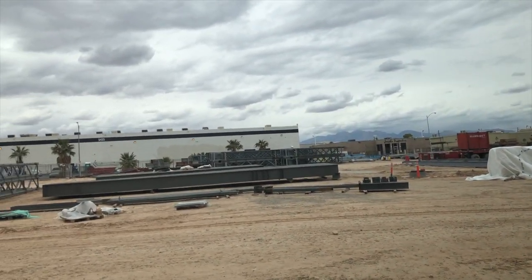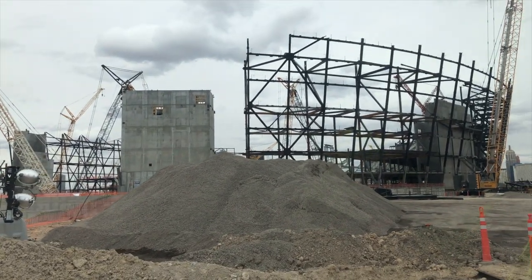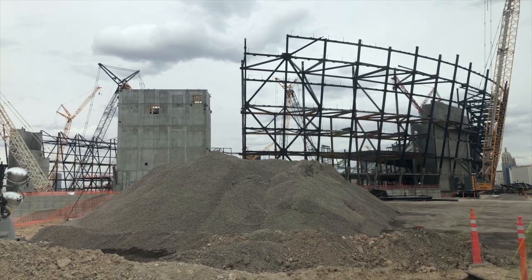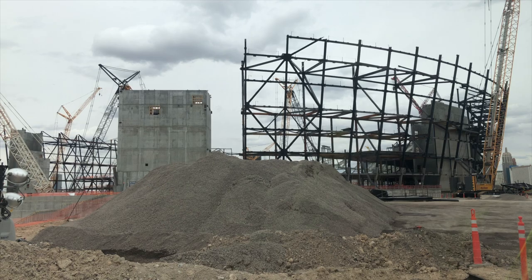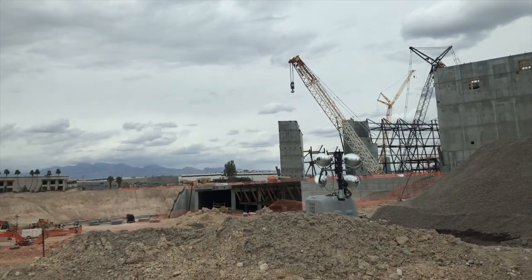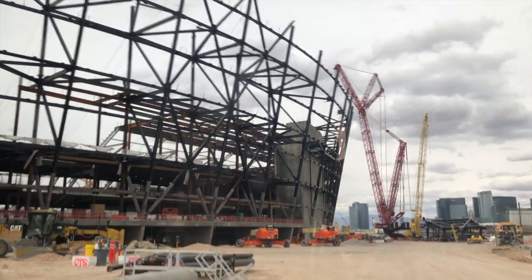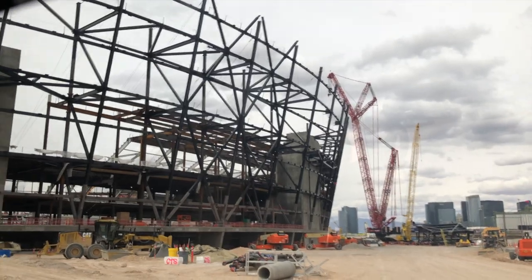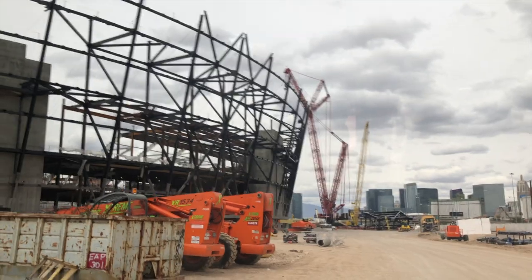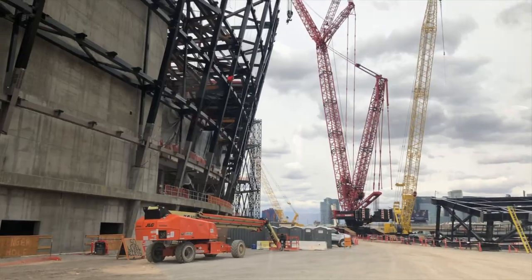Mortensen McCarthy do such a nice job, and they just are really all about safety. They have zero work mishaps right now, knock on wood, and zero people getting hurt, so it's really great. They're all about safety. This is all on the east side, as you can see the strip right there. So this is what you'll see from the strip when you're staying.